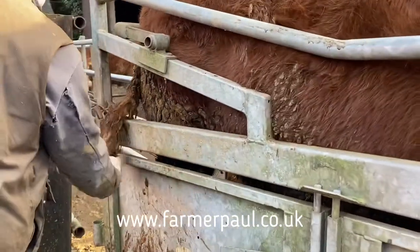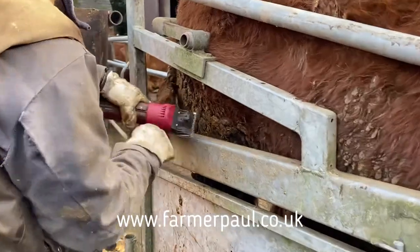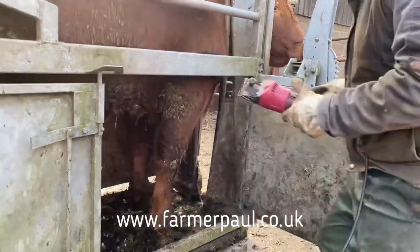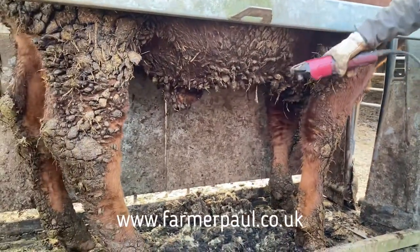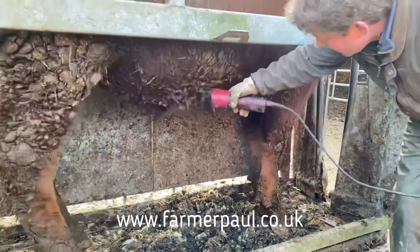You can see Farmer Paul here is just trimming the end of its tail. It's got a bit of muck on it. And then also gives his belly a clip. Cuts away all that dirty fur, makes it nice and clean.